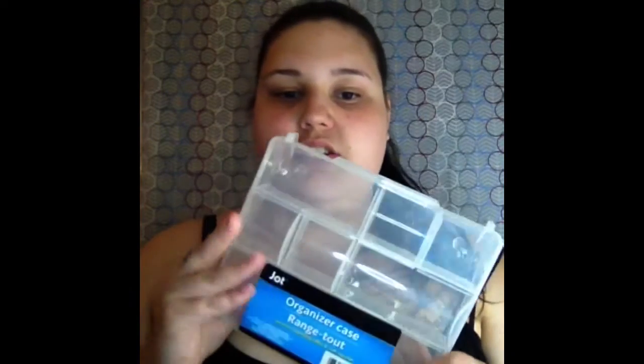Alright, so the next thing I have here is this Jot organizer case, and it's just this clear case like this. I was going to put my body jewelry in here because I do have a lot of it, so that's what I was going to use this for, so I got me that.